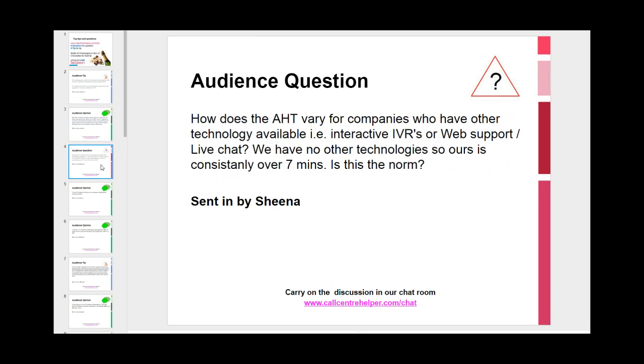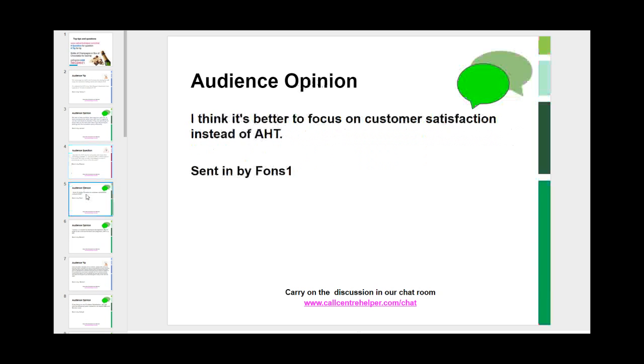Sheena asked the audience, how does the AHT vary for companies who have other technology available, i.e. interactive IVRs or web support live chat? We have no other technologies, so ours is constantly over 7 minutes. Is this the norm? Mike, I know you're going to be talking about the role of technology, so we won't ask your opinion quite yet, because we'll be covering that later. But it'd be interesting if there's any perspective from the audience.